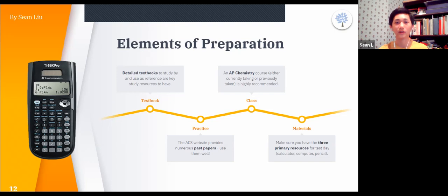I'd usually suggest that the first year you take it should likely be the year that you start AP chemistry. So during your preparation, you'll be taking the AP chemistry class. So it gives a bit of a motivating factor as well as the knowledge you would need.